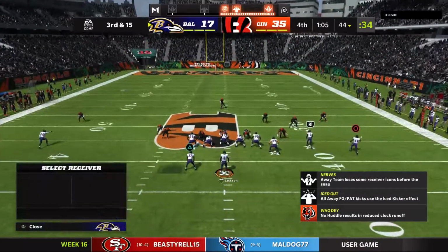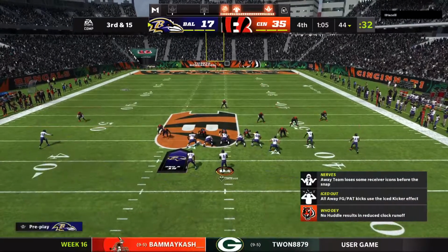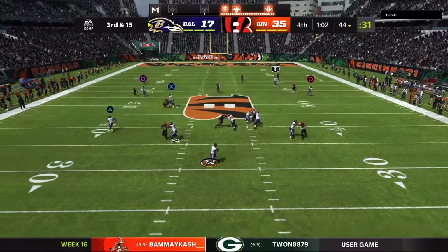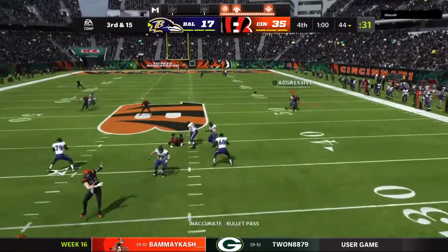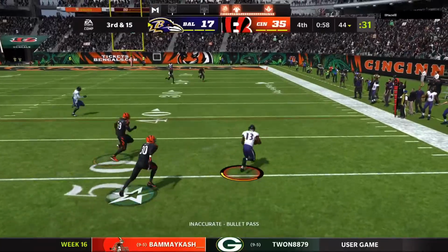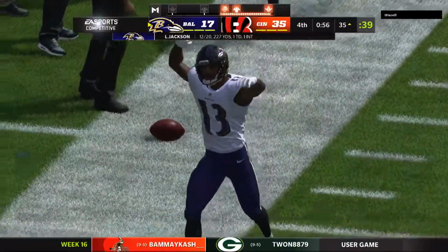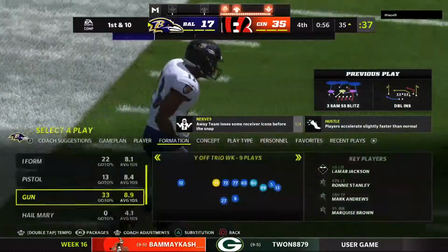An incomplete pass on that last play, and that means they'll need to come up with something here on 3rd down. Now it's Jackson. Open man is Duvernay. And some room to maneuver. He will go out right near the 35-yard line.